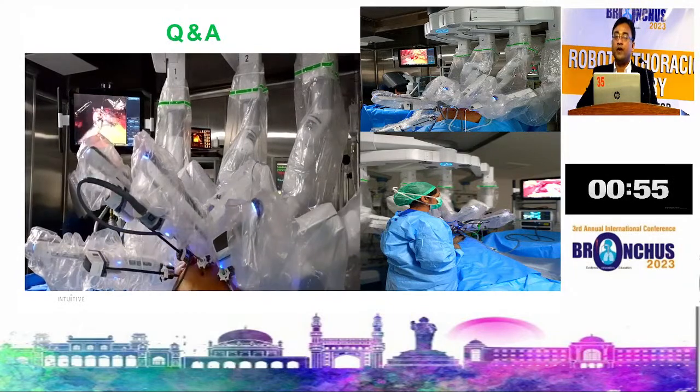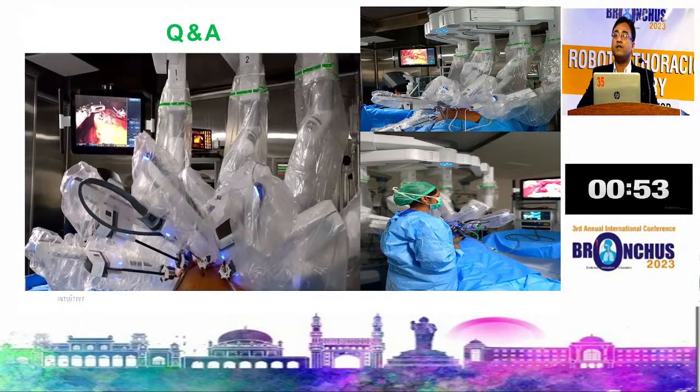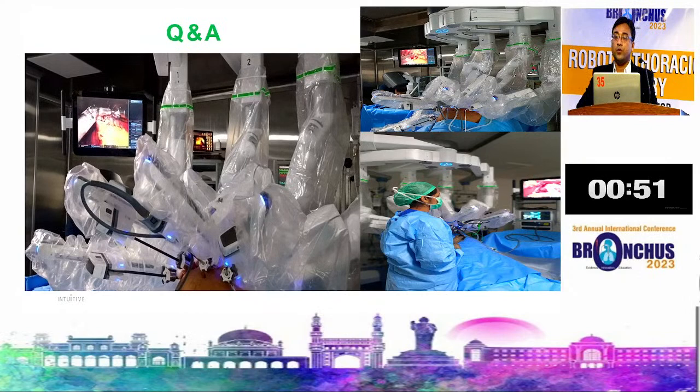So all our fourth generations, the SP is a single site robo. It's not a multi-port robo. It's a single site, a single incision robo. So it's basically for single incision, it's not for multi-port. Hope I have answered, am I clear?